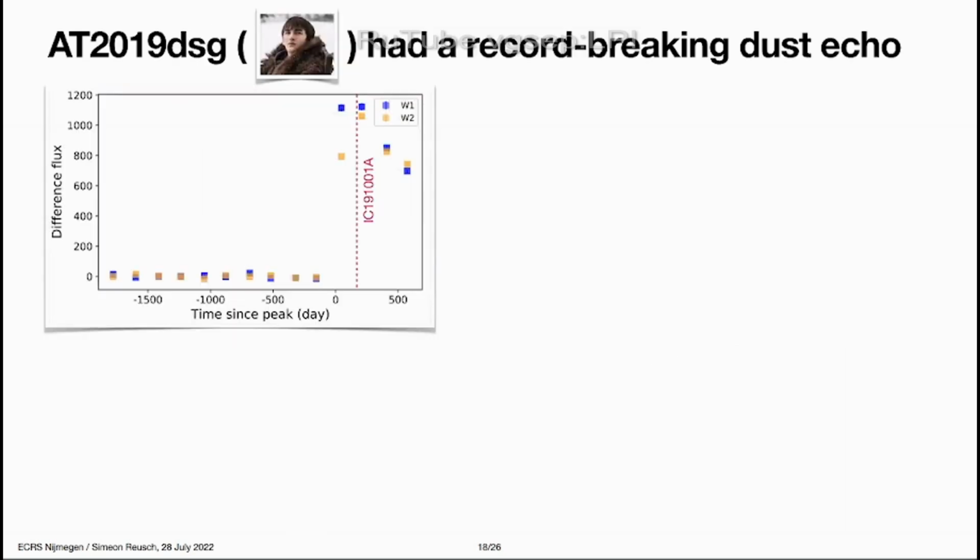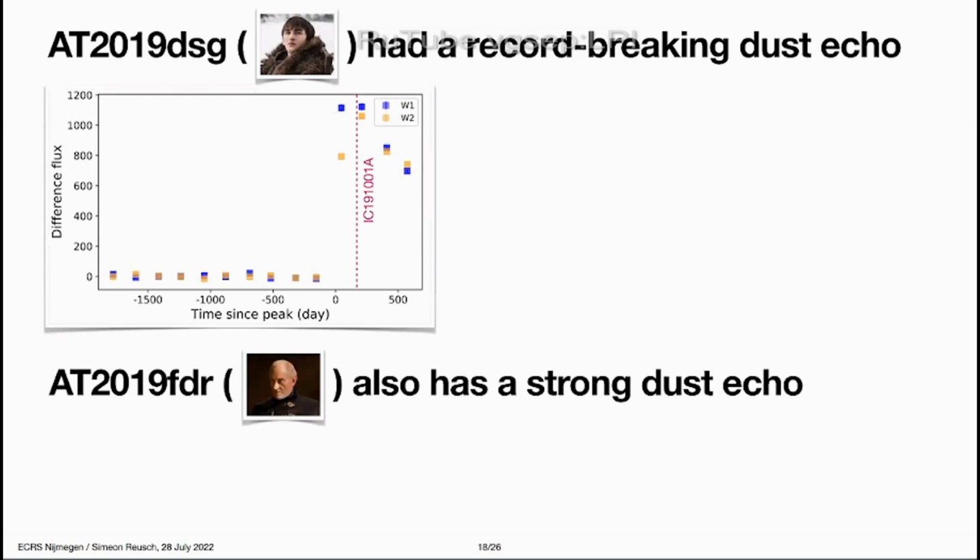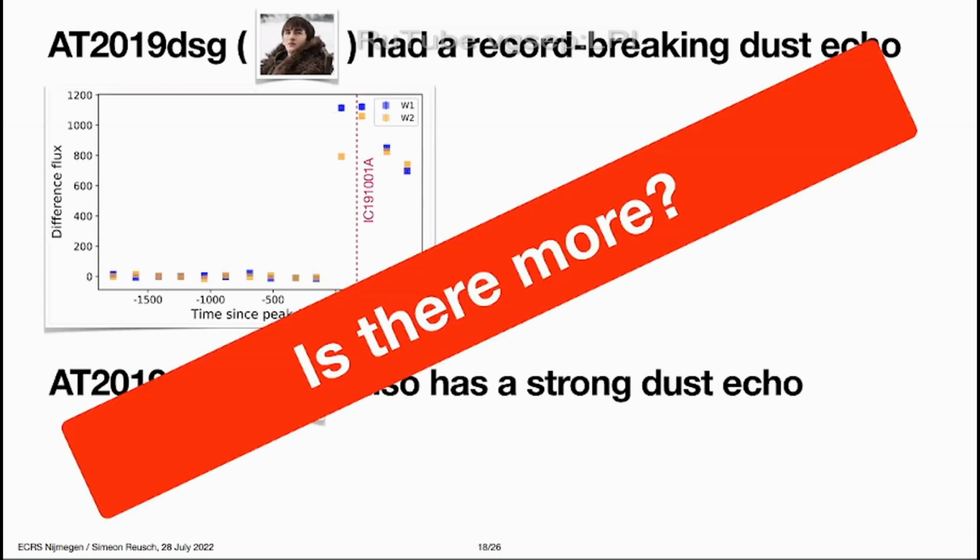Yes. So now we asked ourselves, to bring this journey to an end: Bran had a record-breaking dust echo, in terms of how much higher the flare was compared to the baseline prior to the optical flare. Also, Tywin had a very strong dust echo. Is there more? Could there be more events that share those properties, meaning they had an optical flare plus a dust flare?